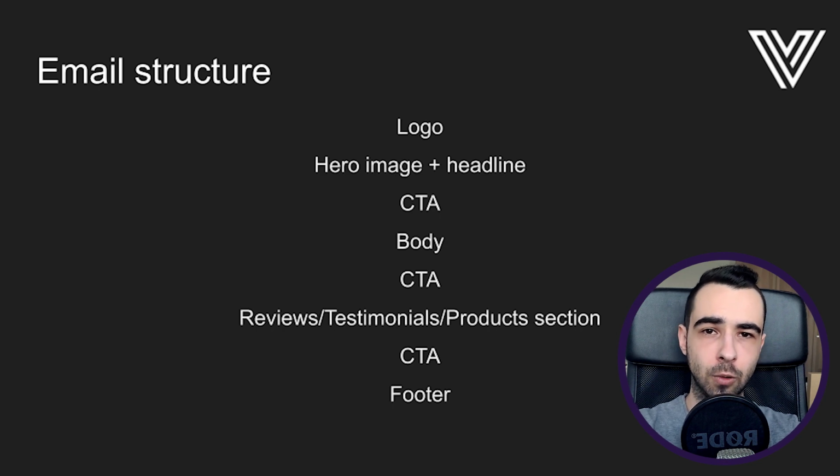But if you can, you can test longer emails and try including other sections like reviews, testimonials, product sections, collection sections, stuff like that, then call to action, and then footer. In the footer you want to have some icons with your USP, so for example free shipping, sustainable materials, over 5,000 5-star reviews, stuff like that, social media links so people can check them out, and an unsubscribe section, but I already covered that, so I guess you already know why you should have it.